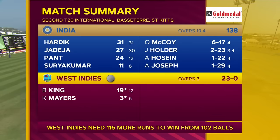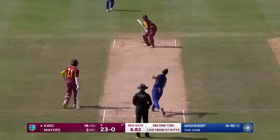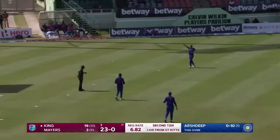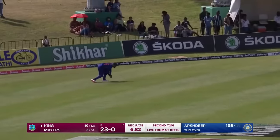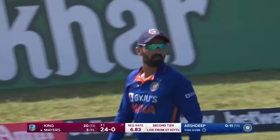Brandon King has faced the majority of the deliveries so far. Kyle Mayers has yet to get into his stride. Arshdeep will continue, persisting with that line outside off stump for the right-hander.